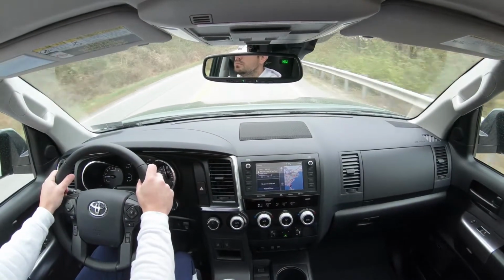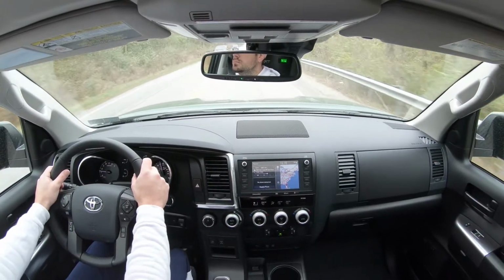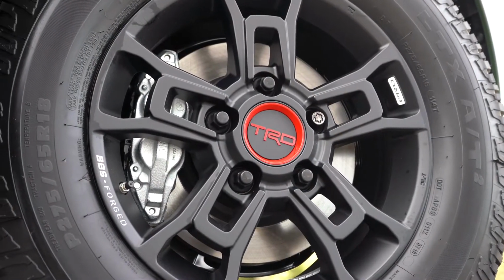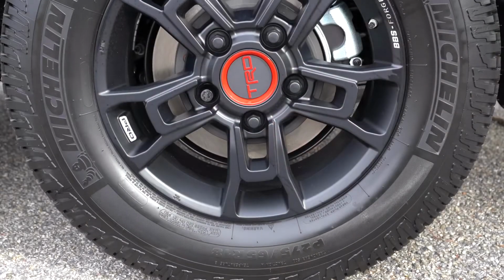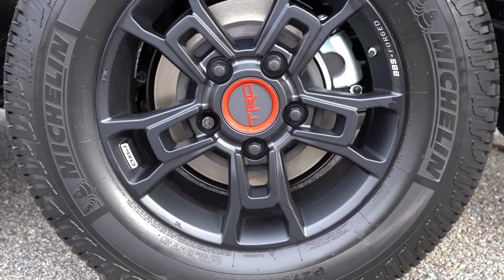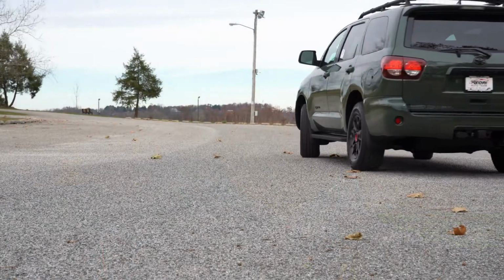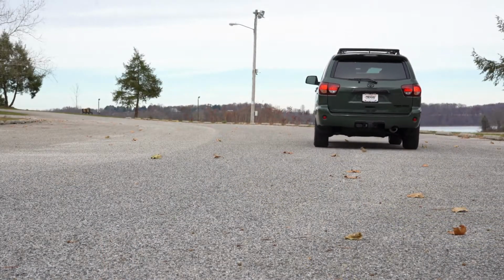But to go along with that acceleration, as always, braking is equally important. Up front, you will find 13.9-inch front discs, in the back 13.6-inch rear discs. Of course, power assisted four-wheel disc brakes on this thing. As far as the braking feel goes, had absolutely no issues. Certainly brings the Sequoia to a very nice stop coming up to this red light, for instance, right now. Absolutely no issues there.